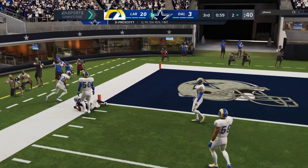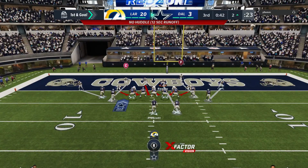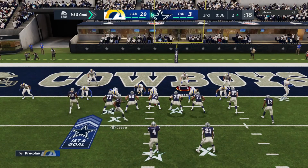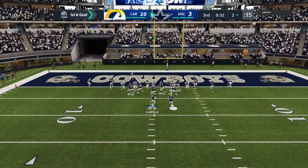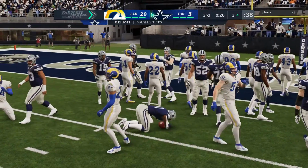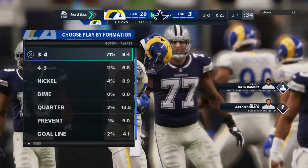And they are able to stop him, but he does take it all the way to the 2. 23 yards on the play. At the 2-yard line. They'll try to run it in with Elliott. And this will result in him losing yardage back to the 3. That's going to go as a loss of a yard, and it'll be 2nd down.